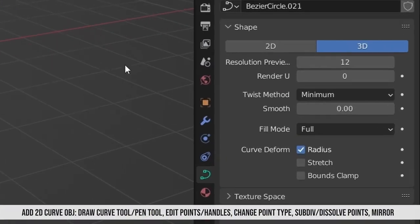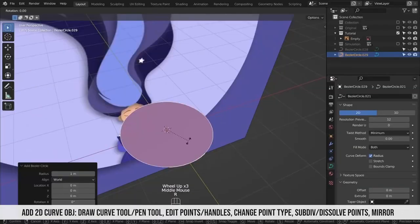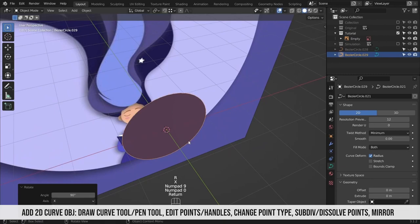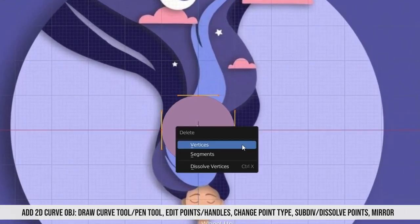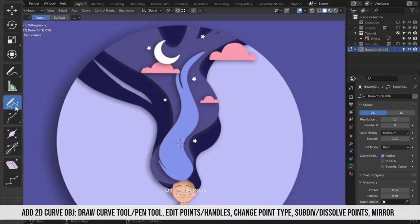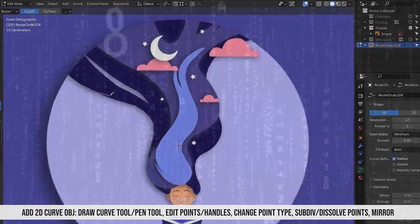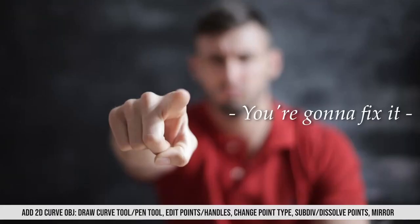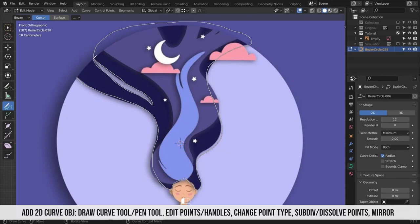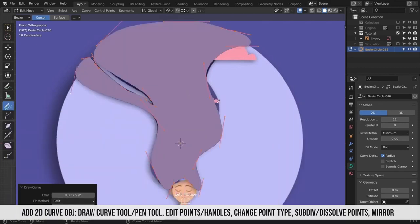Remove all the points. Then use the Draw Curve tool or Curve Pen tool to rough out all the layers. The center point moves the fill location, while the two handles at the sides control how each side curves to the center point. You can change the handle type from vector, aligned, or free. With vector and free handle types, we can make sharp corners. We'll let you figure out the other handle types.